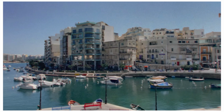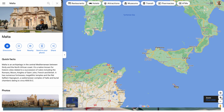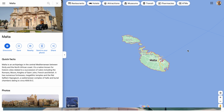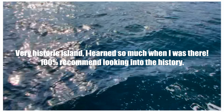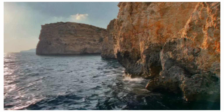Malta is a very, very beautiful country. It's an island. I do think that the country of Malta is smaller than the city of Detroit. It's a very, very small island, but very beautiful nonetheless. I enjoyed my time there quite a bit.